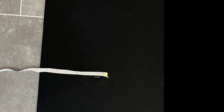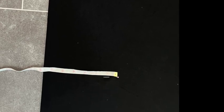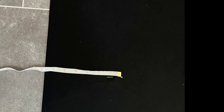I then plot 1/4 of my waist measurement in from this pin, pinning through both sides of the fabric so I can transfer this mark to the left and right sides of the kaftan. This is where the buttonholes will be positioned. Repeat this process on both of your kaftan panels.